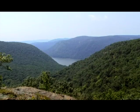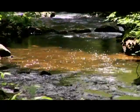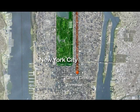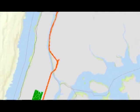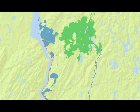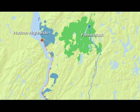The wilderness begins 55 miles north of New York City. Here, nature is alive. Trains run from Grand Central Terminal to Hudson Highlands State Park. The Taconic Parkway passes through Fahnestock State Park. There is a train stop at Hudson Highlands and a parkway exit for Fahnestock.